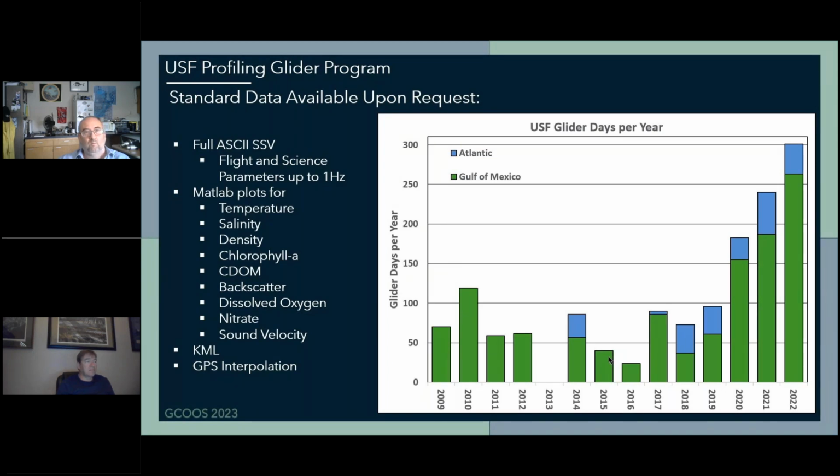And then with this data, we store all of our data, but we're willing to share all of it. Those are the parameters that we generally collect. And we generate generic MATLAB plots for all of these. We also have the ASCII data available. We generate KMLs for all deployments, and we do interpolation of the positioning for every deployment. We also do some salinity corrections on some deployments as well.